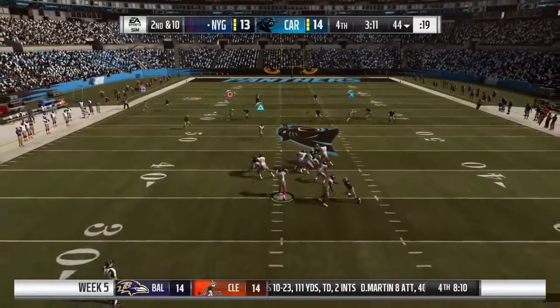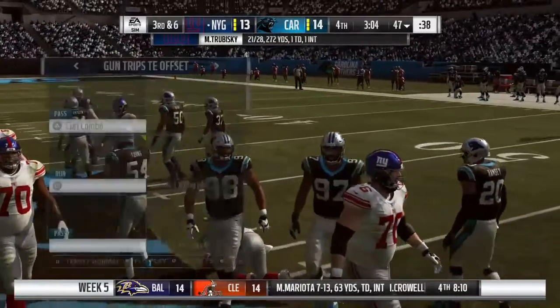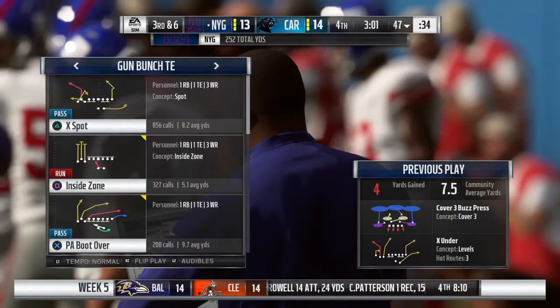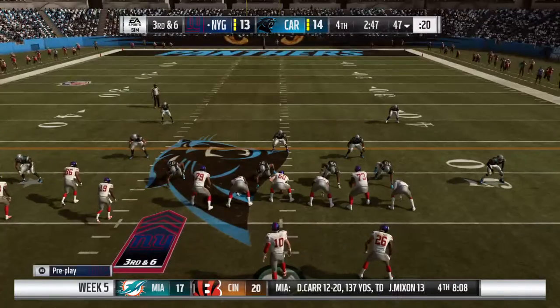Again, it's Trubisky. Over the middle, Dorsett. 4 yards on the completion, and it sets up a 3rd down. One of the bigger plays in the game thus far. The crowd getting into it as we come up on a big 3rd down.